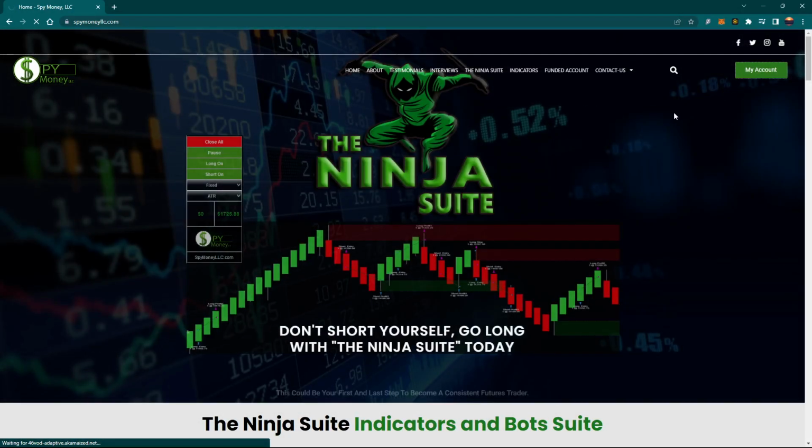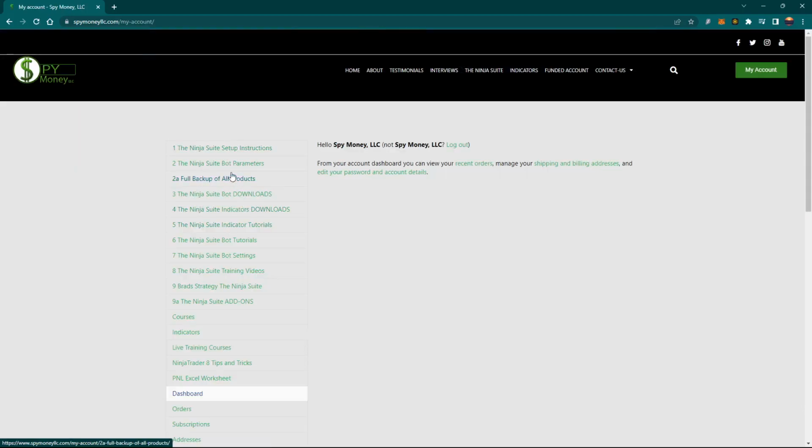Whenever you do this, you're going to get into the back end, and this is what you're going to see. You're going to have to do the setup instructions. It takes about a half hour or so to get through. And then you're going to have to go through the bot parameters, which is probably another half hour to 45 minutes. Once you get through that, then you've got to go through the full backup. If you click on this, this will give you all of the indicators, bots, and everything to where you can just import it immediately. So it makes it real easy. You can also do them individually if you want. We have settings, tutorials on the bots, indicators, and the training videos that we do daily.